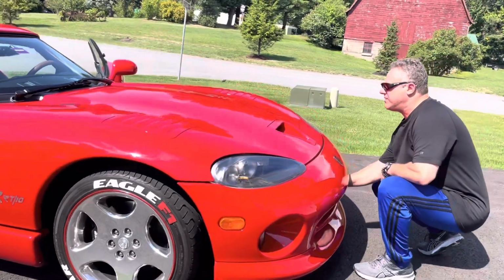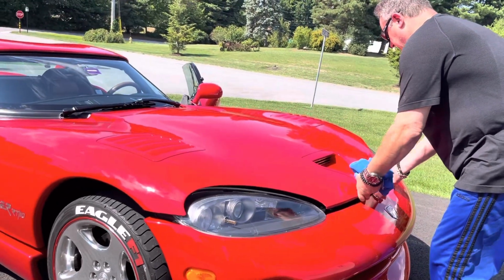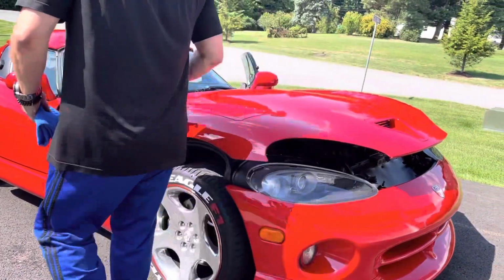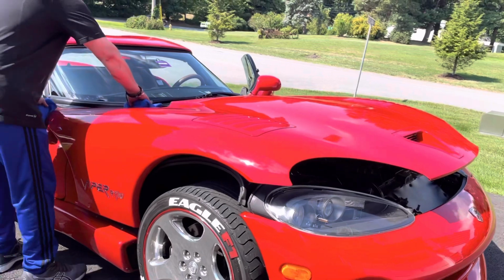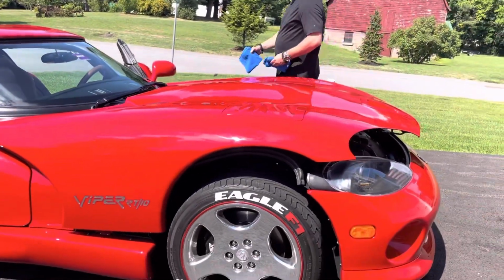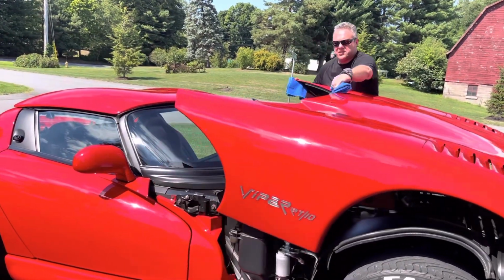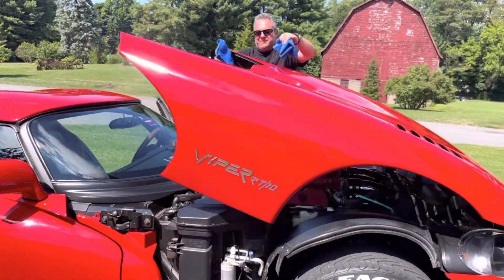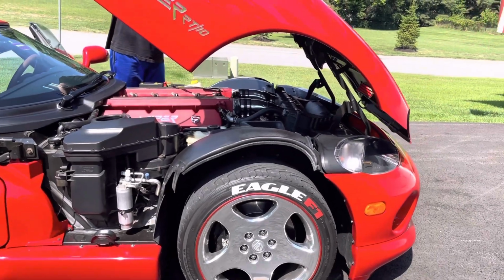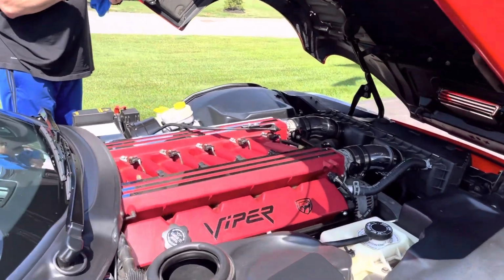All right, let's see that. So there's a little hook in here. Yeah, that pops it. And this comes up. I'll do it from this side so you can see. It almost reminds me of a car like a Jaguar or something where the hood comes up like this. Oh, the older Vettes. The older Vettes, yeah. There we go. That's the first time I honestly saw someone pop a hood on one of these. Again, you never get up close and personal like this, so I appreciate it.